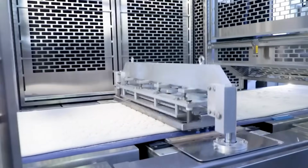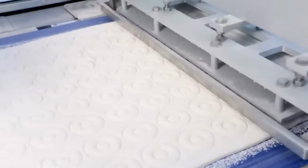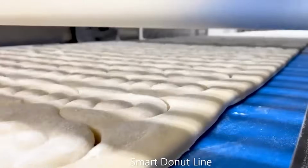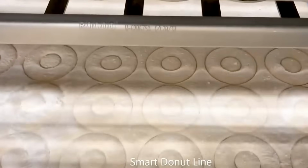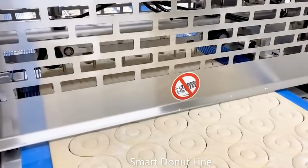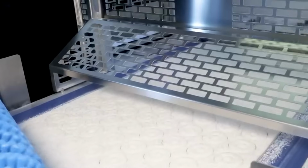Preparing the dough for cutting, now comes the fun part: the shaping. Donut cutters, which look like big cookie stamps, punch out perfect donut rings from the sheet. It's mesmerizing to watch. In seconds, hundreds of donut shapes are punched out, while the leftover dough part around the holes is separated and collected neatly.